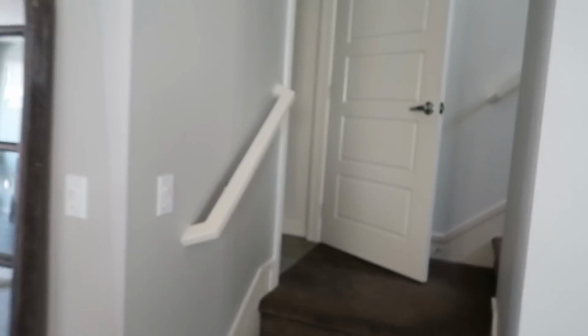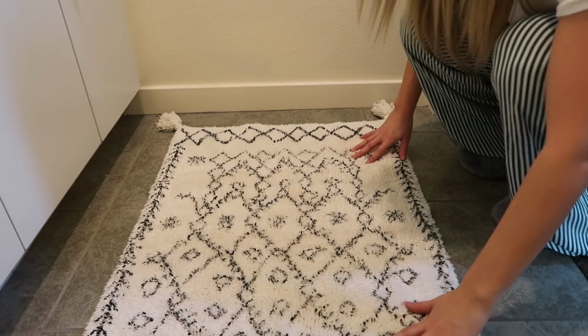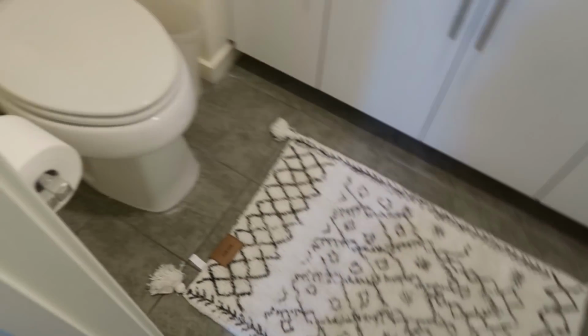I'm gonna be putting this cute little rug in this bathroom, so it's right off the kitchen. This is what it looks like right now, just gray tile. I was thinking this would look so cute in here. Just helps brighten up the floor. I love the style of it. It fits perfectly in here, so you can use it for the toilet and the sink. And I think it just looks really good with the little plants.